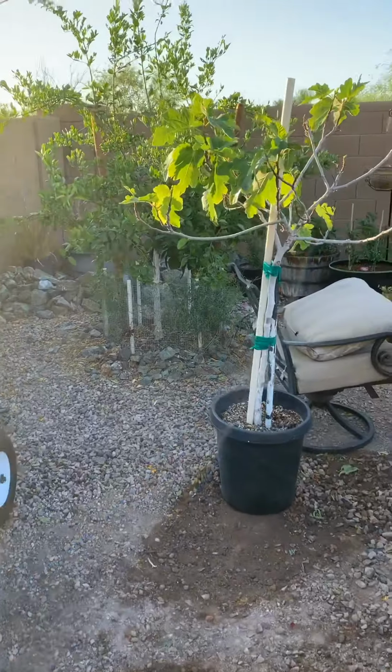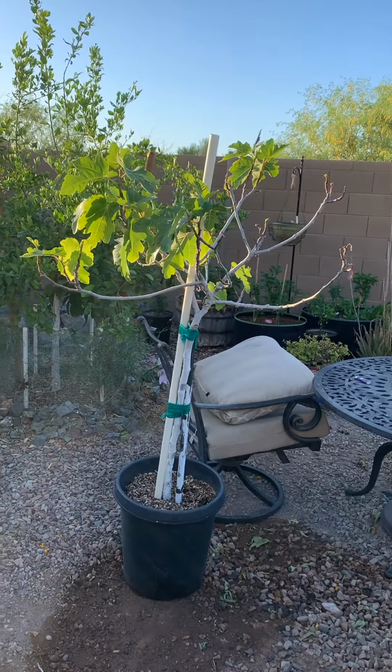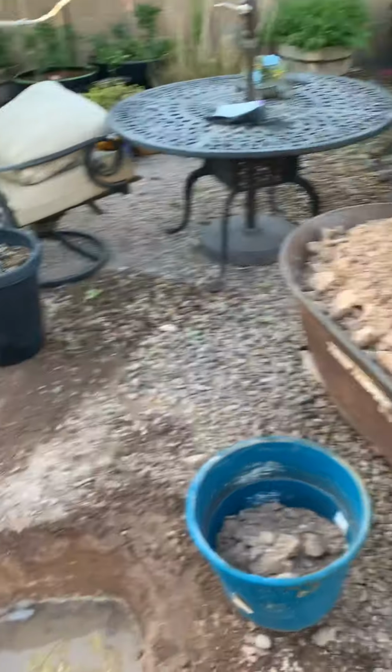Here is our fig tree, still in the pot, still waiting to be planted. Here is our dirt, still waiting to be sifted. And here is our hole.